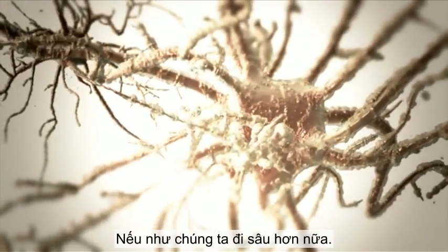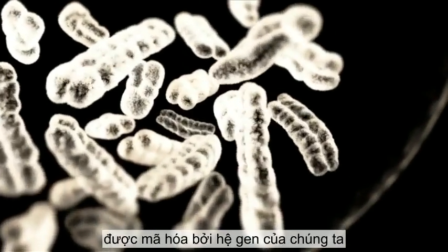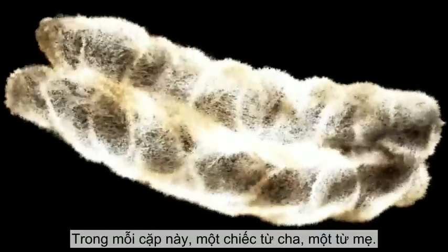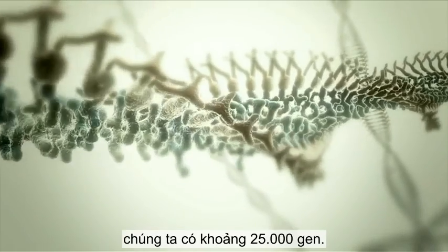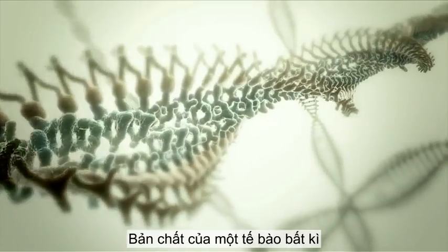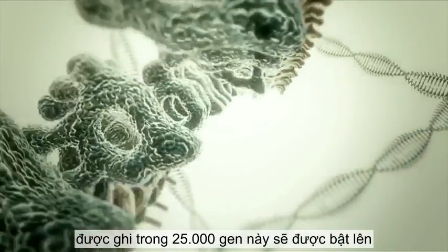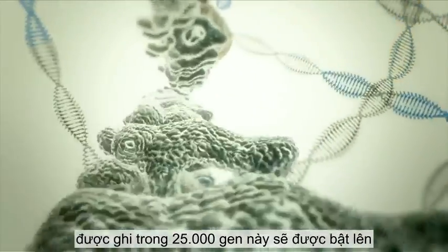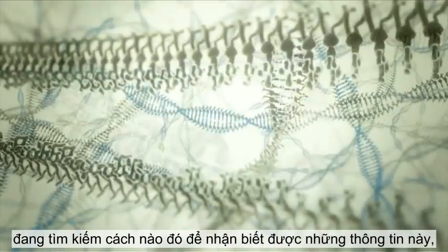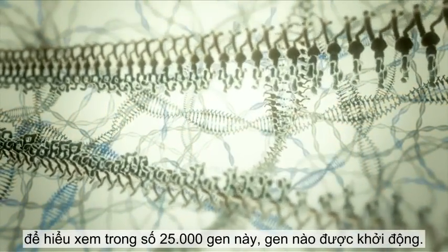If we zoom in to an even deeper level, all of those proteins are encoded by our genomes. We each have 23 pairs of chromosomes. We get one from mom, one from dad, and on these chromosomes are roughly 25,000 genes. They're encoded in the DNA, and the nature of a given cell, driving its underlying biochemistry, is dictated by which of these 25,000 genes are turned on and at what level they're turned on. And so our project is seeking to look at this readout, understanding which of these 25,000 genes is turned on.